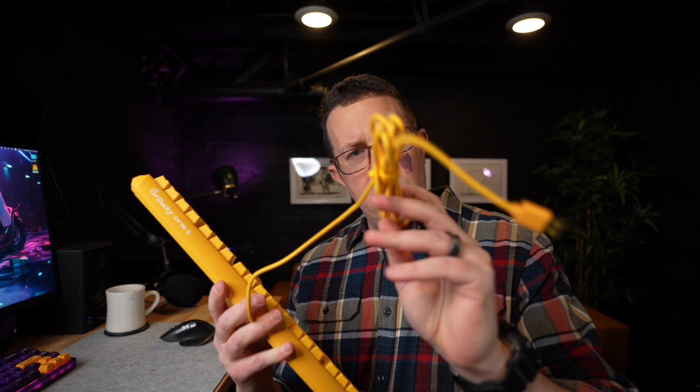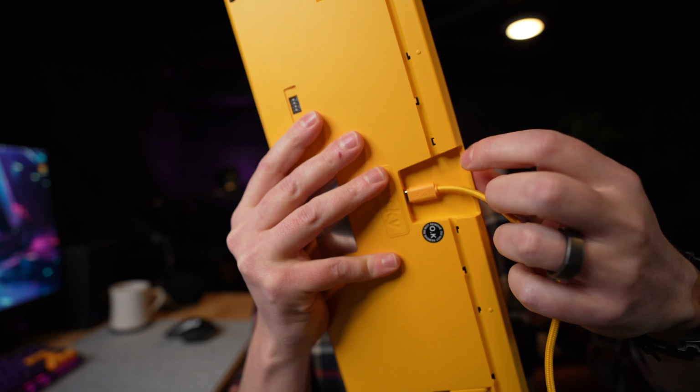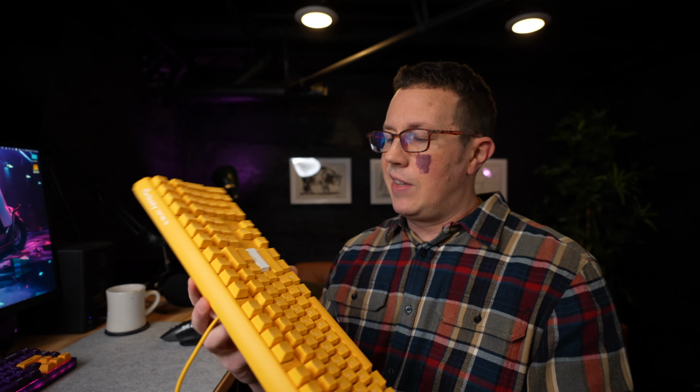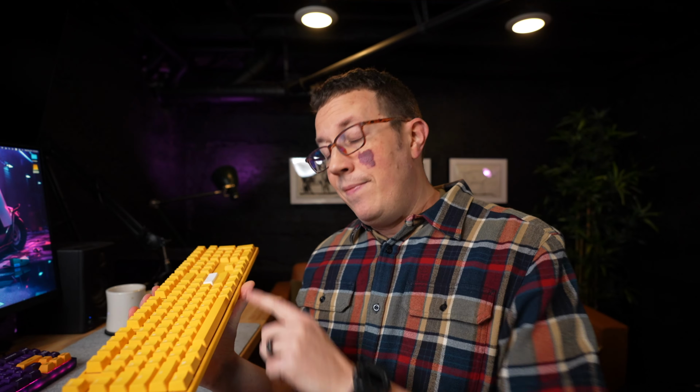I love the cable. This part right here is just fun. I do wish this were a little bit closer to the edge instead of in the middle of the keyboard, because it's kind of hard to plug in, but you only have to do that once, really. Sounds great, feels great, except for that space bar.